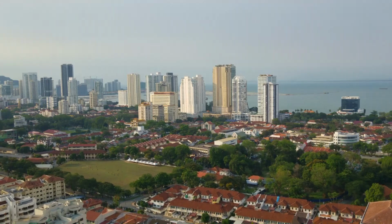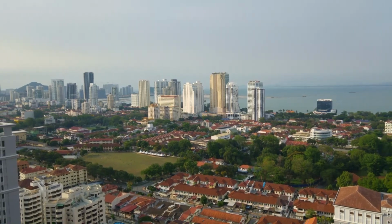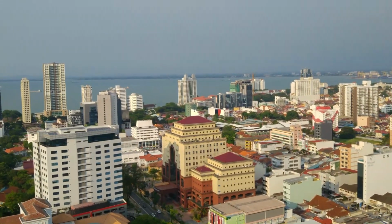After 600 miles or 1000 kilometers, nearly one week on the road, we are now in Penang, Malaysia, and that's our apartment which we rent for a few days. It's on the 27th floor with a really magnificent view over the island and the city of Georgetown. And Georgetown is a very interesting, beautiful city. It's a UNESCO World Heritage Site, and I'm very excited now to explore the city and the whole island of Penang.